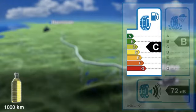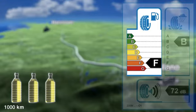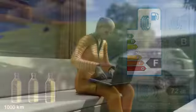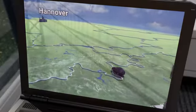A tyre from Class E uses around 2 litres more fuel over 1,000 kilometres, and a tyre from Class F uses 3 litres more than a tyre from Class B. D has not been proven. So the issue of fuel is cleared up. What about braking distance on wet roads?